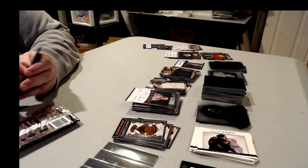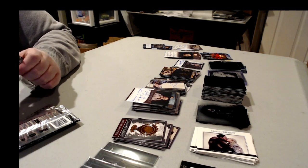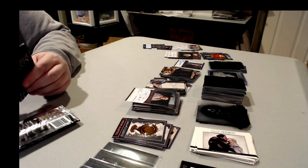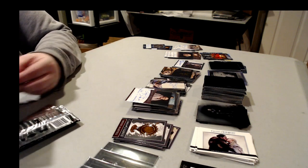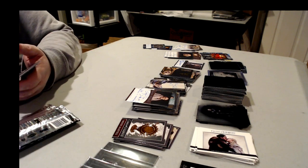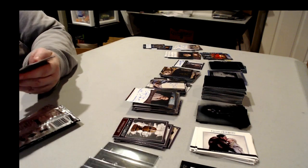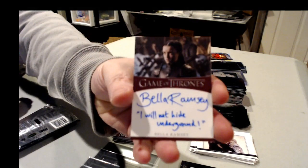Six packs to go. Well, let's start taking our guesses. What is the inscription on the bronze? What are we going to get? And if I get it sooner, I'm going to just hold it until the end. I will not hide underground.